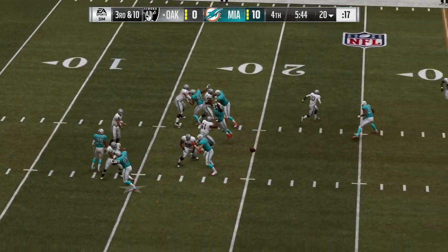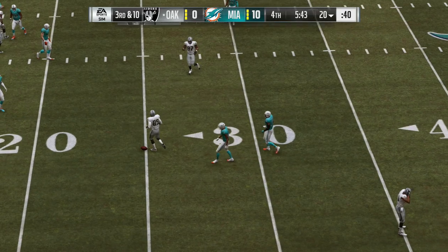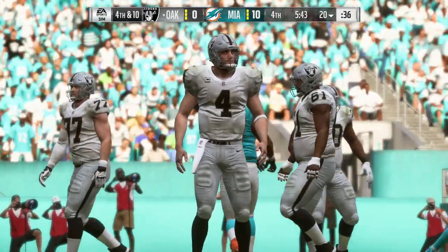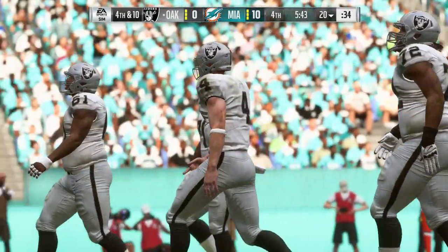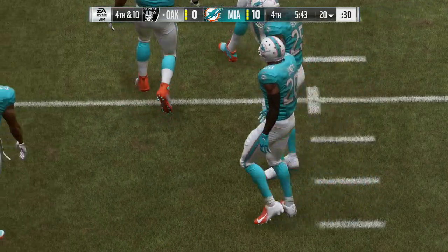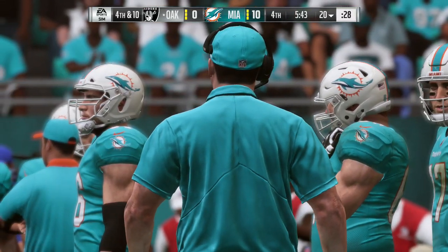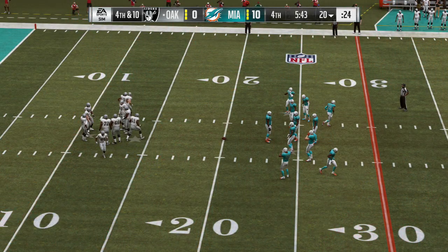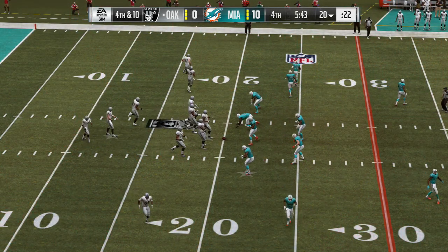From the gun, Carr. And that's incomplete. Xavier Howard with a good coverage that time as he was there and knocked it away. And we just saw another example. These cornerbacks have played tight coverage all game long. Might start wanting to think about a few double, triple move routes to try and shake their guys free. You're right, they have had no room to breathe.